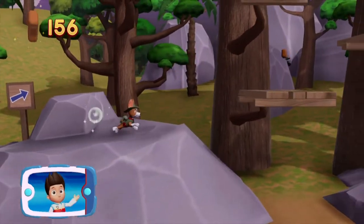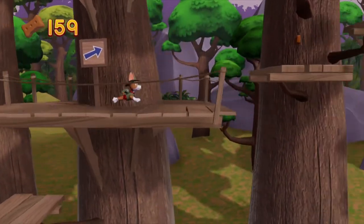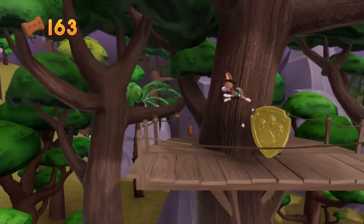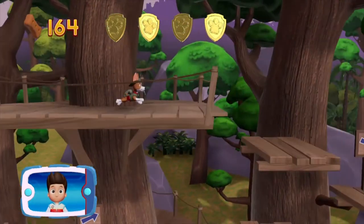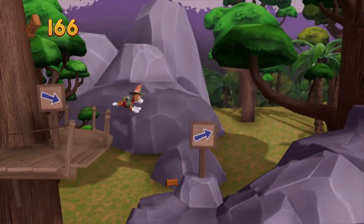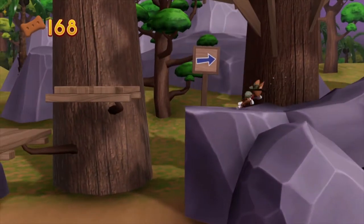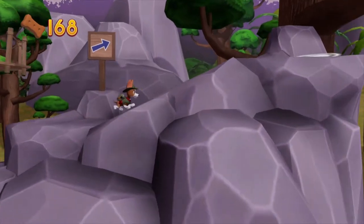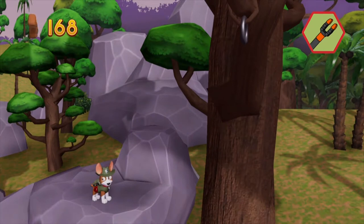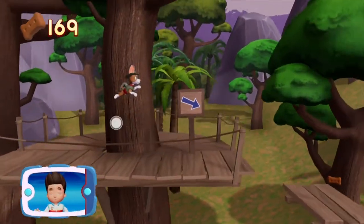There's a golden paw print close by. Keep collecting pup treats whenever you find them. You got the golden paw print. See if you can find them all. Pick the pup ability that you should use. Way to go!